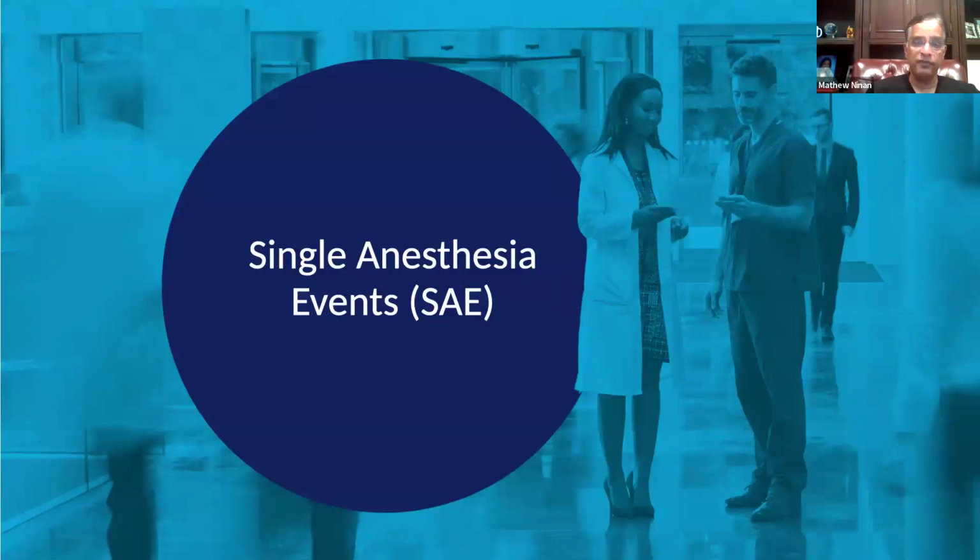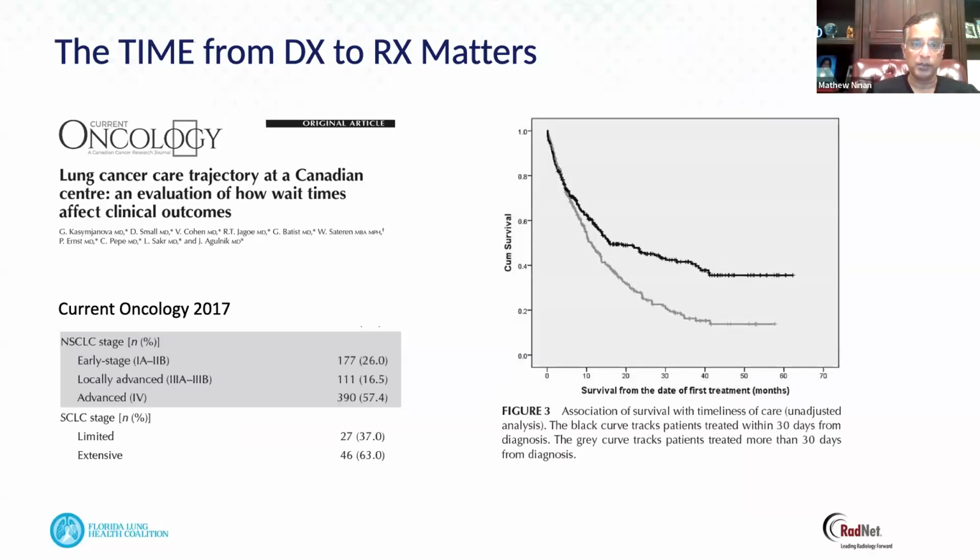So one of the major issues that we are working on is to reduce time to treatment. The time from diagnosis to treatment matters. When you find them in the community, you find patients are wandering around for 2 months, 3 months, sometimes visiting various specialists, doing all these tests, etc. And this does not bode well for patients.